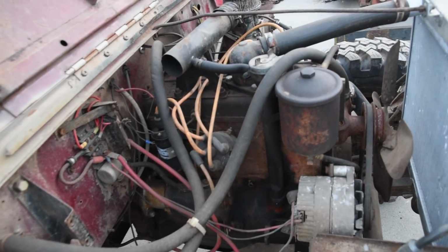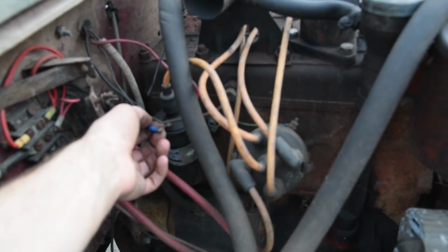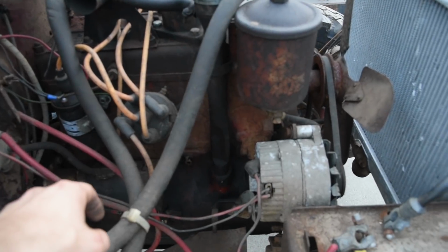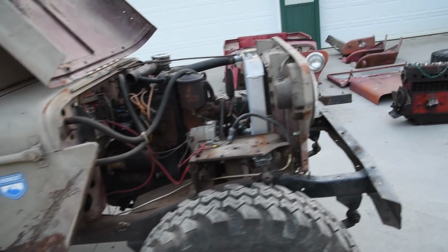I'm thinking we just clean the points, or maybe, you know, it needs a coil or something. Well, there's why they might not have spark right there. Check that out. Check out the carburetor. You know, make sure the oil's good, all that kind of stuff. So we're going to go ahead and jump on that thing next.